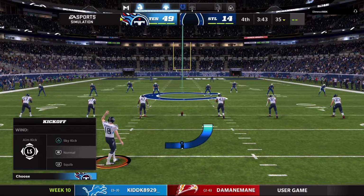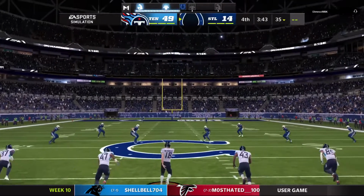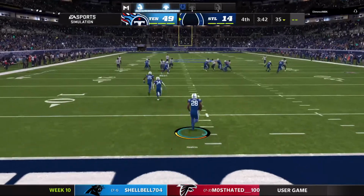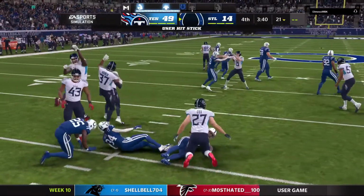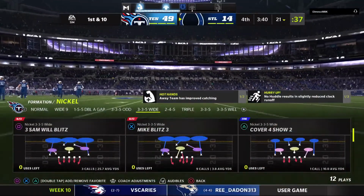Mitch Wishnowski set to kick off. Here is Wishnowski to boot it away following the touchdown. They'll elect to bring it out here from the end zone. And he's able to get this across the 20, but not by much as he's marked down officially at the 21.